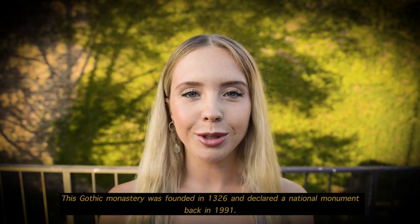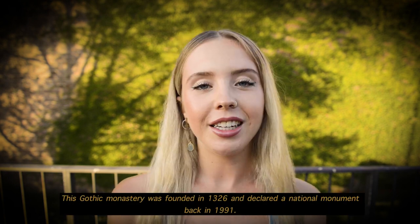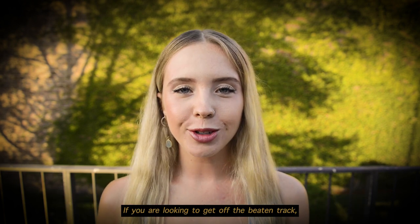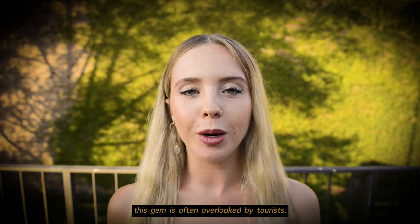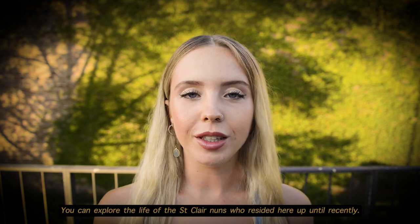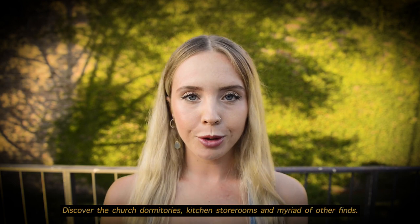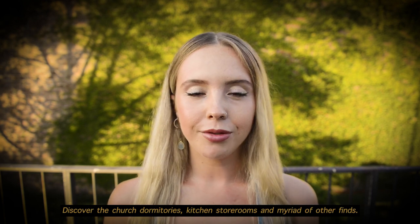This Gothic monastery was founded in 1326 and declared a national monument back in 1991. If you're looking to get off the beaten track, this gem is often overlooked by tourists. You can explore the life of the St. Clair nuns who resided here up until recently. Discover the church, dormitories, kitchens, storerooms, and myriad of other finds.